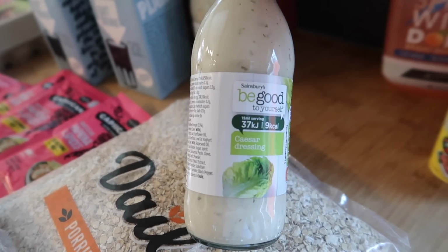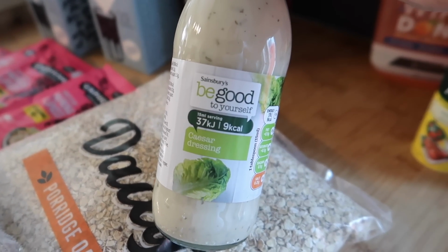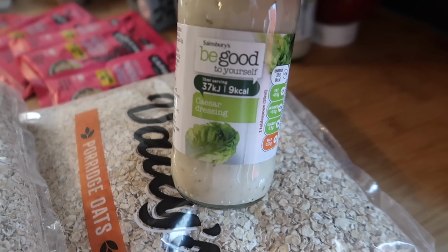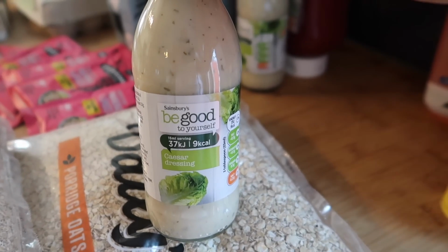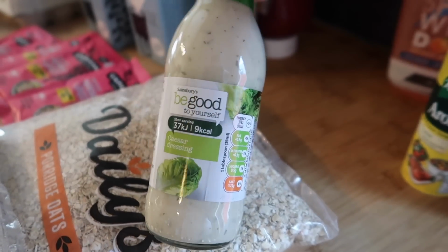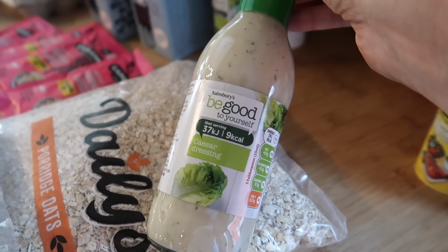If you like Caesar dressing but you don't want the ridiculously high calories, because Caesar dressing is really very high calorie. Obviously it's got parmesan in and, you know, mayo, and it's just not the healthiest. This is 9 calories per tablespoon, and a tablespoon goes a really long way, and it tastes very, very nice. It's not as nice, obviously, as a proper homemade full fat Caesar dressing, but if you're looking for a healthy alternative, it's only £1 as well.